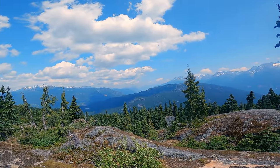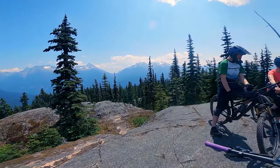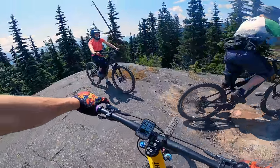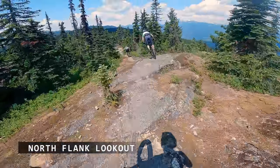Today I'm riding in Whistler with my good friends Braden, Laura, and Andrew. Now that the summer is officially here, we've been keeping a close eye on snow reports rolling in, and as of a couple of days ago, these trails were marked as snow-free. So we're here to check out the huge classic lap of Zanarchy to Gargamel.